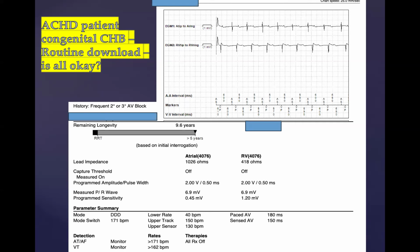I think it's higher than. So what do you think about 6.9 in the A? Is that a large atrial electrogram or a small atrial electrogram? I think a large one.